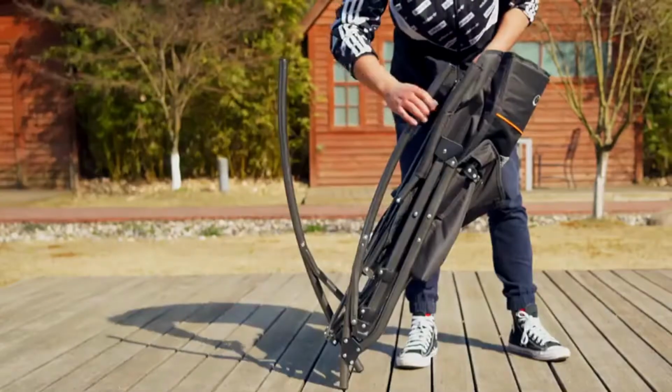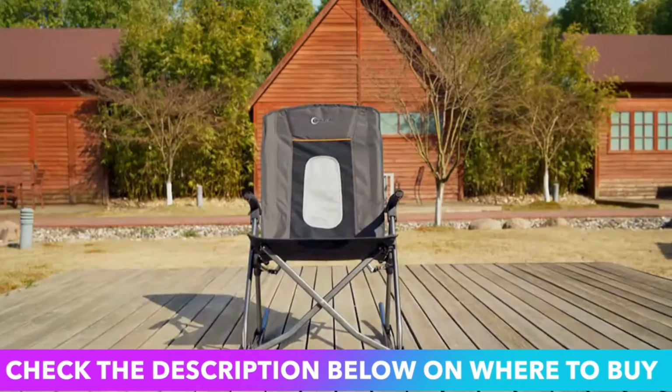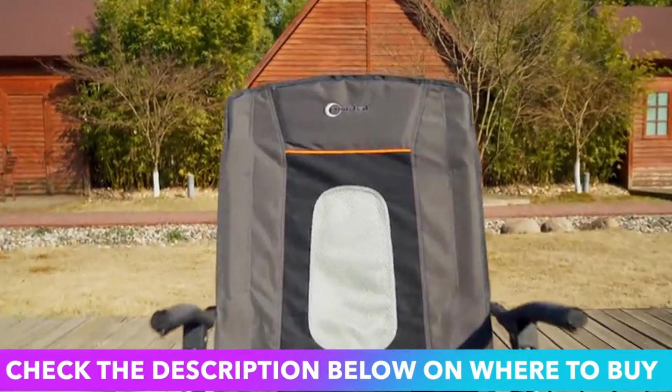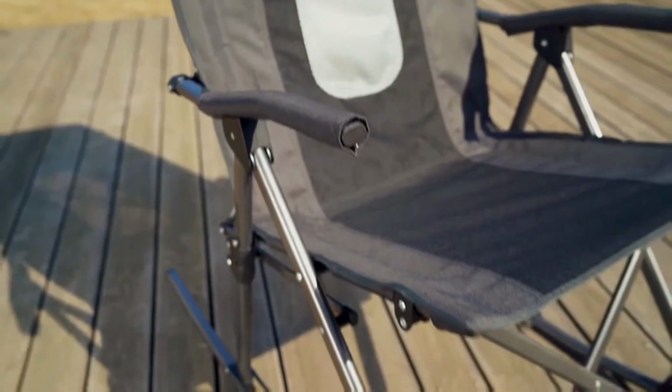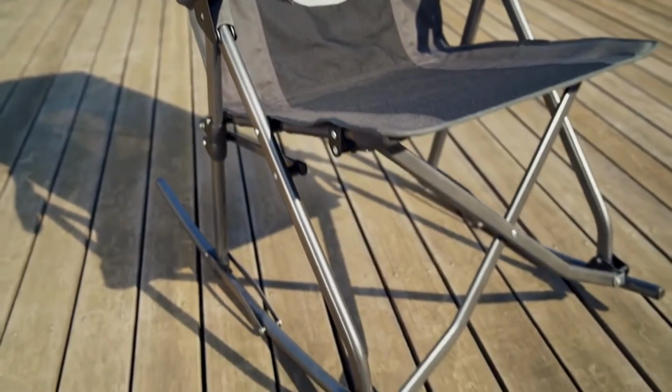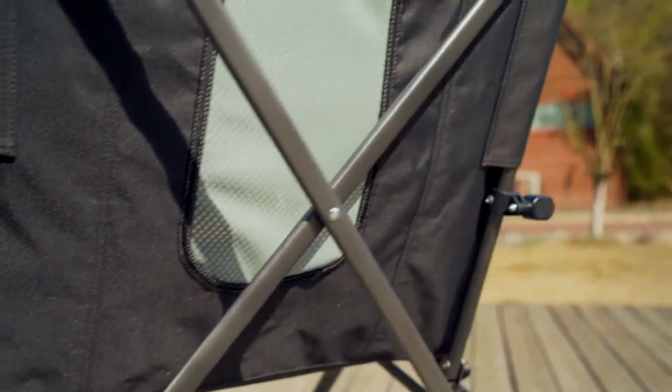Top 3. Stable chairs. Durable polyester and sturdy steel frame increase the loading capacity of this chair up to 250 pounds. Multiple safety latches securely lock into place for trouble-free use. Ergonomic design. The ergonomic design helps reduce muscle tension and stress, providing the perfect balance between hard and soft surfaces for optimum comfort.